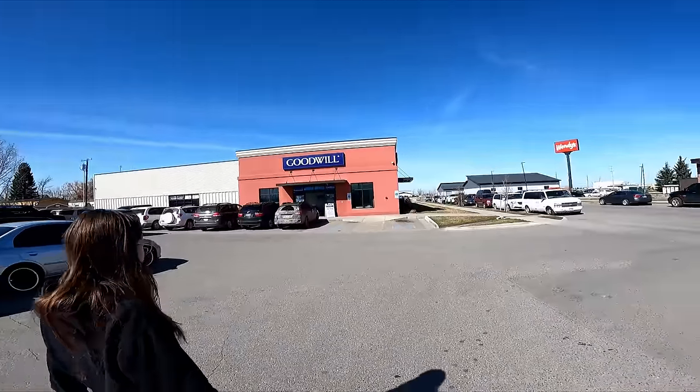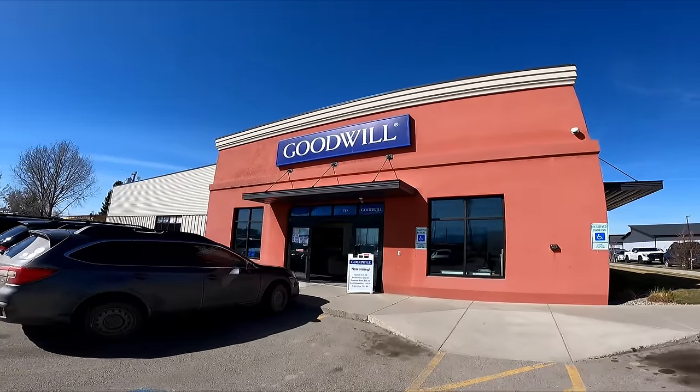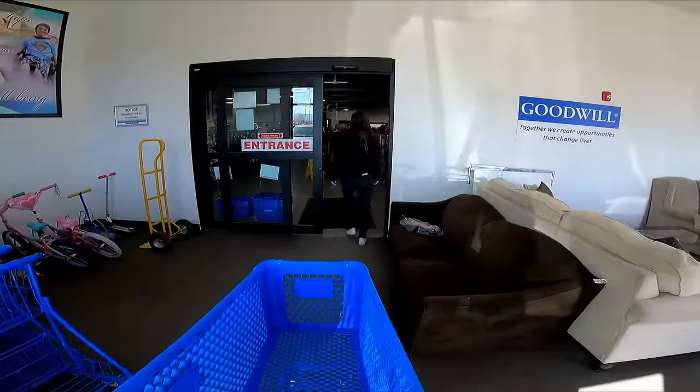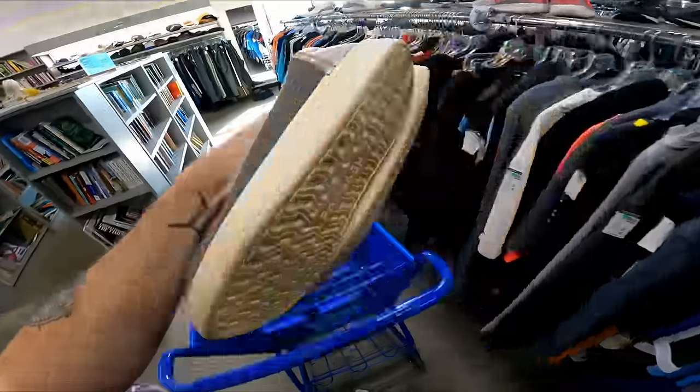All right, so we are back at the Belgrade Goodwill. Unfortunately, I have a 20% off coupon for here, but it's in my truck, and we took the RAV4. So I don't get any discounts today, but that's okay. All right, so right off the bat are some Hey Dudes for $6. They're a little dirty, but it's a good model. Should go for $25 to $30.